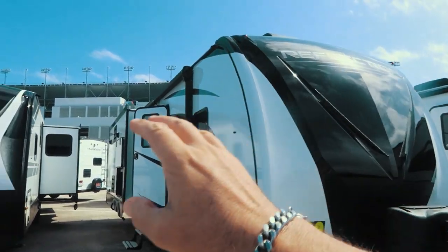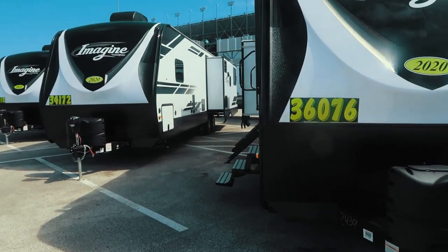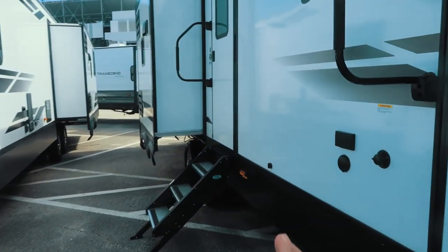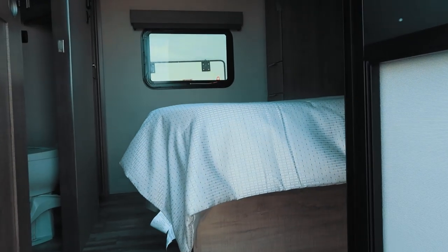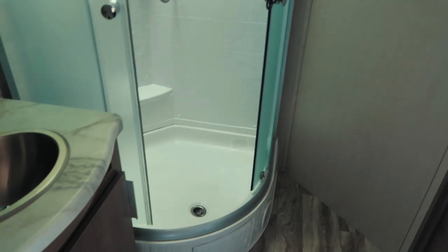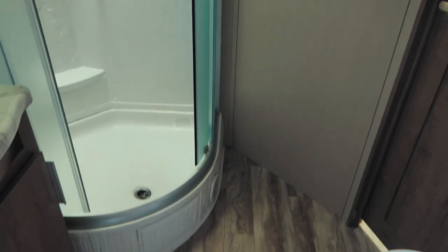Okay, so that was the Reflection. This is the Imagine by Grand Design. Let's take a look. $36,000 for 2020. Got one slide on this side, two doors, two entrances. This one enters into the bedroom area. With two shower heads above. Oh no, those are reading lamps. And then a master bath, I guess you could call it. It leads right here into the bedroom.